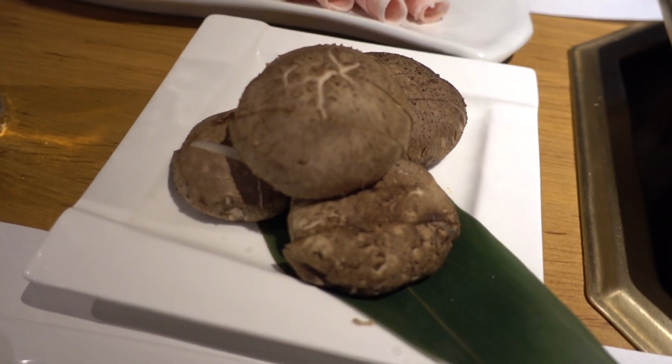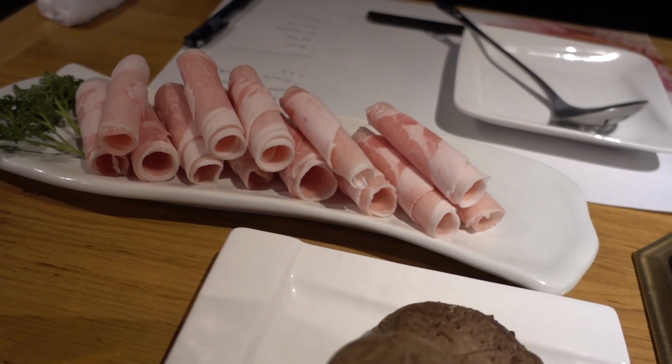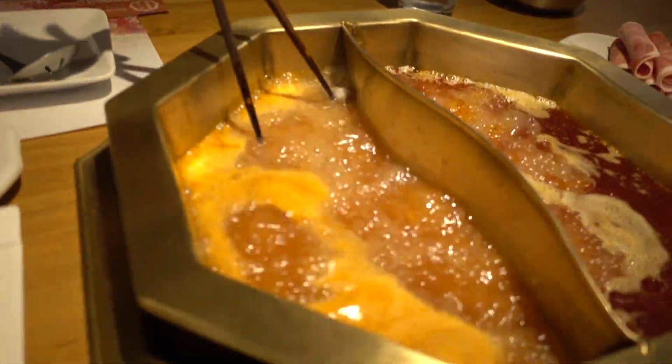Got shiitake and pork. Looks good, eh? It's bubbling away, especially the lava side. Yeah. And we just stuck a piece of pork in. No, is it lamb? Lamb. We stuck a piece of lamb in. I think it will be done by now.